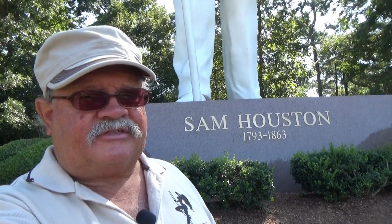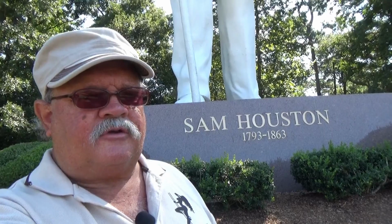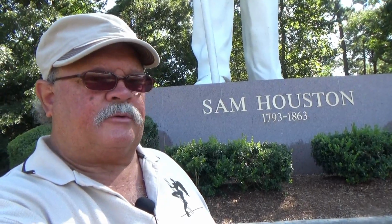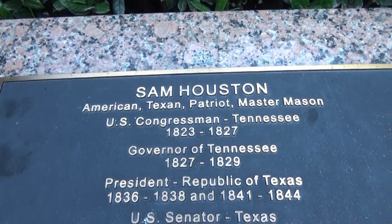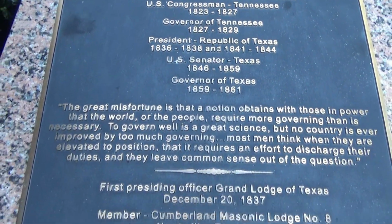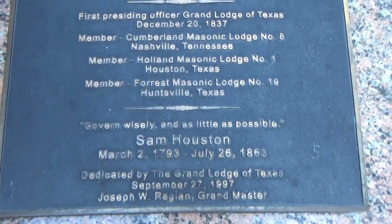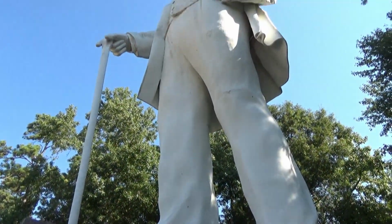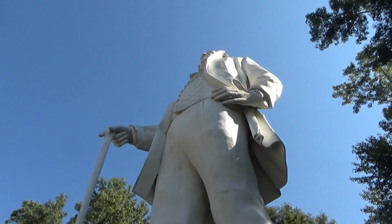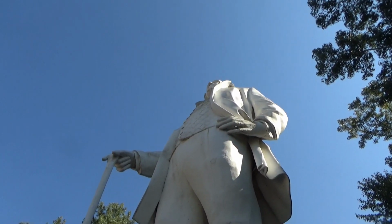So let me show you the statue, and then I'm going to show you a few other things around town, and mostly related to Sam Houston. Here is a plaque with some information about him. And there is the statue. You can just barely see his head from this point.